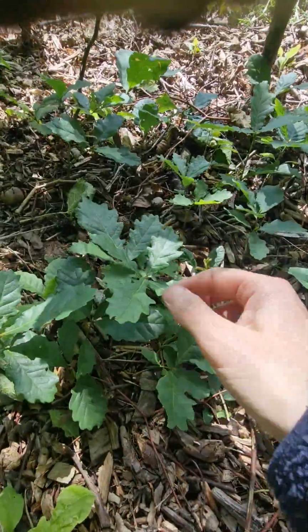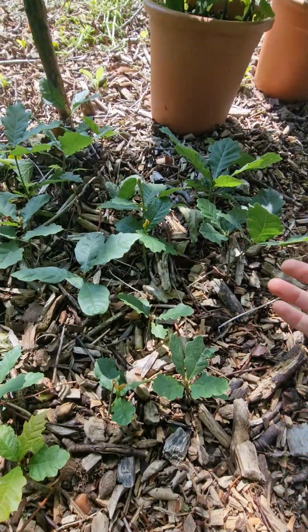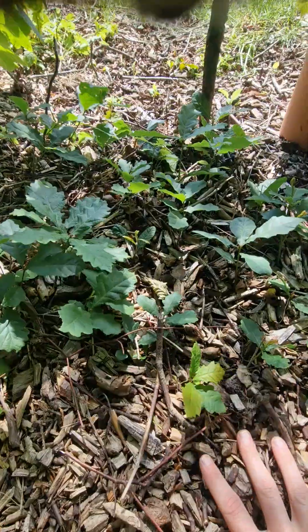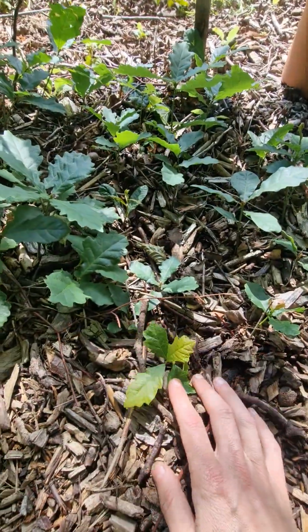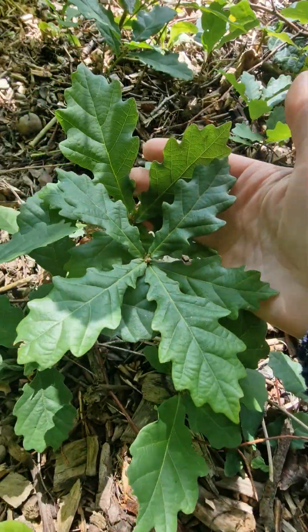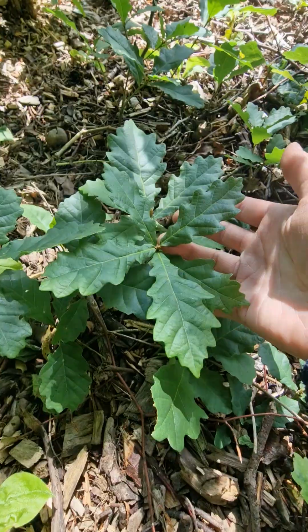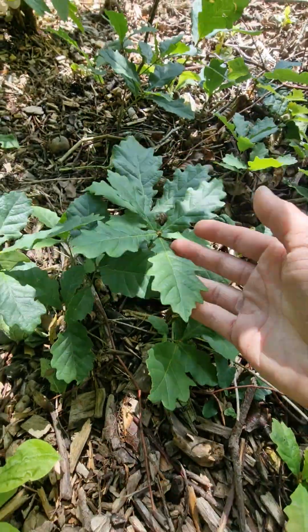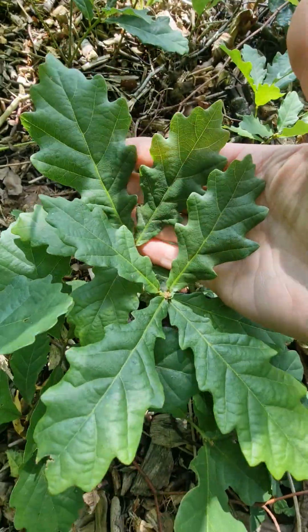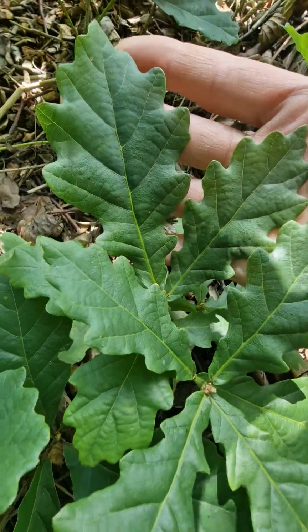And here are some of the other ones. As you can see, they're a bit smaller, I mean, growing in more shade here, and I think the soil is not as rich as back there, but still they're growing. You know, it's amazing to collect seed and see them develop into young seedlings and then saplings, and you may not see them reach large trees, but other people will, hopefully. Yeah, so beautiful.